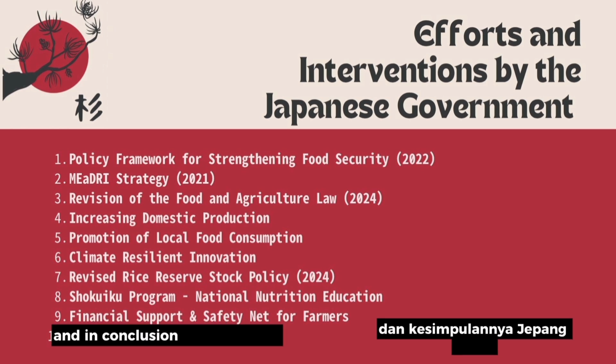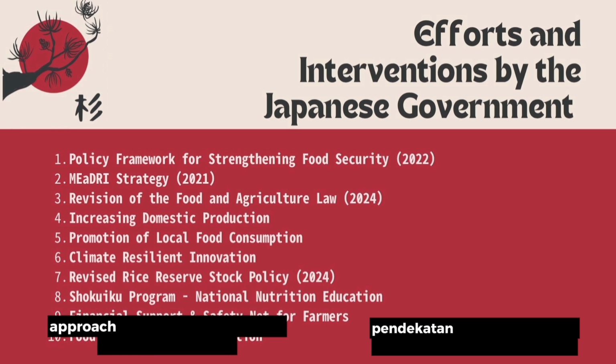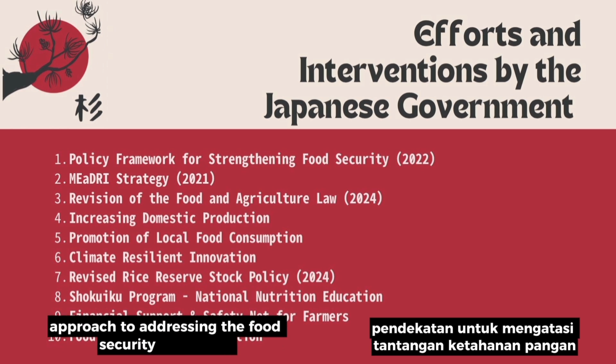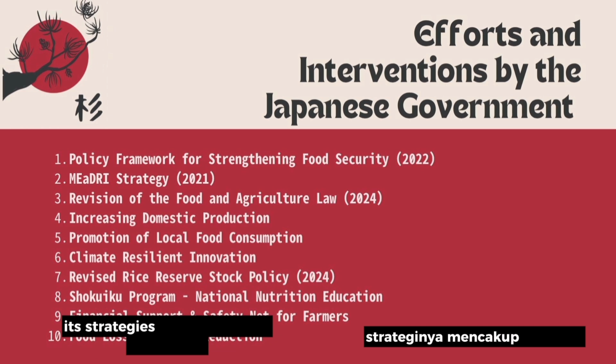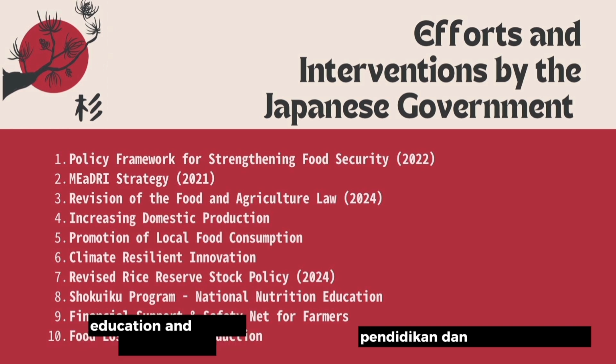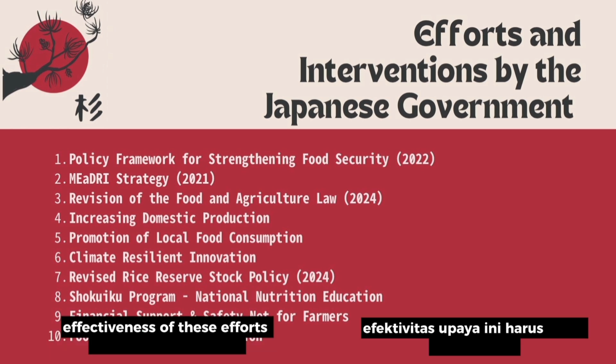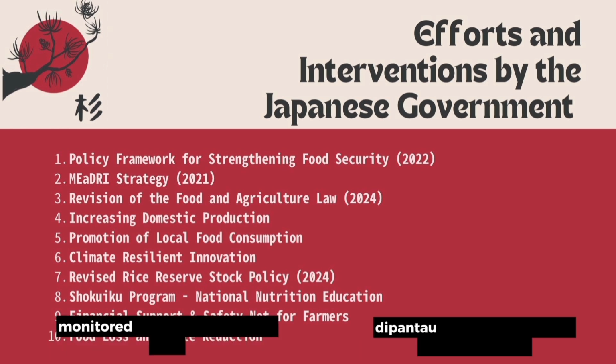And in conclusion, Japan has developed a comprehensive approach to addressing the food security challenges. Its strategies encompass production, distribution, and consumption, environmental sustainability, education, and global collaboration. However, like all public policies, the effectiveness of these efforts must be continuously monitored and evaluated over time.